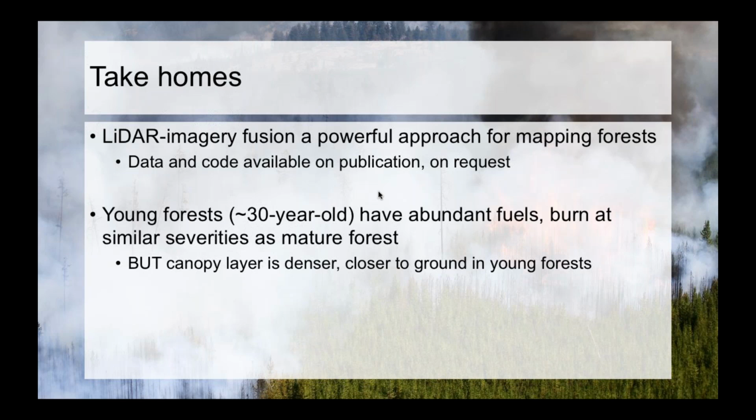We saw that young forests have abundant fuel loads and can burn at similar severities as mature forests. Seems like in this case, at least these young 30-year-old forests that we examined really meet whatever threshold minimum fuel load is necessary to support severe fire. But they were interesting in their differences in vertical continuity of fuels in young versus mature forests. Same fuel loads, but more densely packed in these young forests.